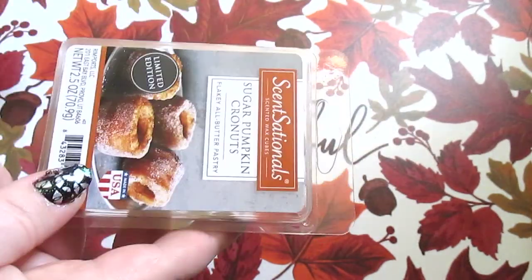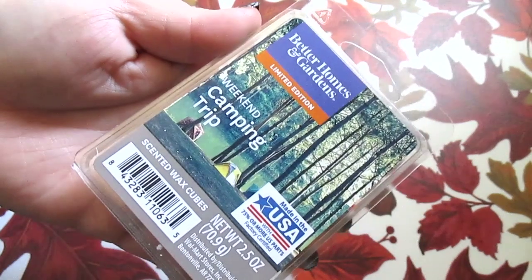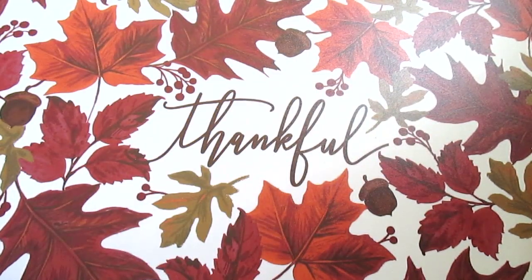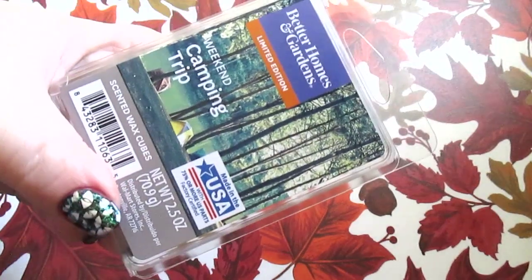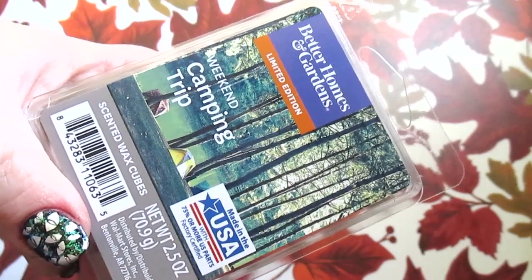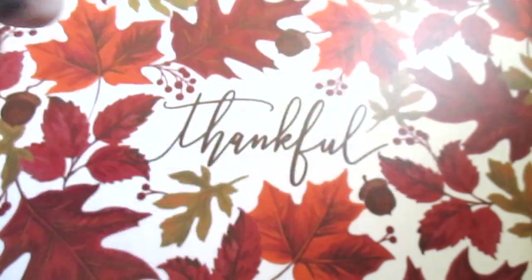Oh, that one was from Sensationals, and this is Better Homes and Garden. This is a woodsy scent, and I used to go camping all the time. I never smelled anything like this in the wilderness, I will say, but I just loved it, and it made me think of my childhood and teenage years, and I just needed it.